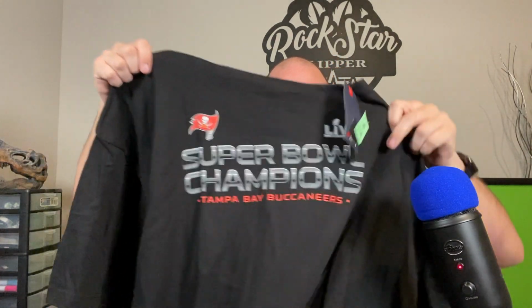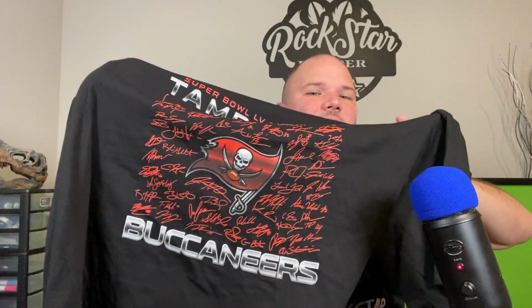Okay, this is a brand new shirt. It's got the brand new tags. It's authentic NFL apparel by Fanatics. It was $7, so I paid $3.50 for it. We're in Tampa in Florida, so generally I will see a lot more of this stuff than many of you guys will. This is from last year, the Super Bowl champions, of course. For $3.50, it's got the entire team and their printed autographs, their scanned autographs, on the back. I think it's a great shirt.